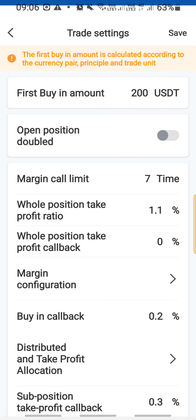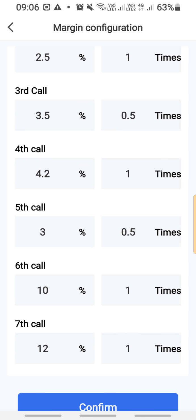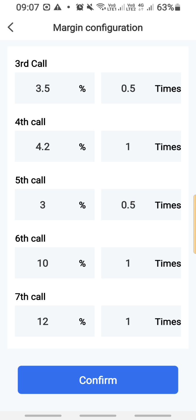So let's go back to margin configuration. And then I have this setup. So as you can see, I have this setup and I have 7 margin calls. So this will cover for, I think, 36% to 37% market dip, which is a good one. We just don't want to trade. We also want to prepare for the bear market because it will always come. Okay, so 36%, I am good and I am prepared. I might extend should I see the direction of the market. So that is what I call a live trade.